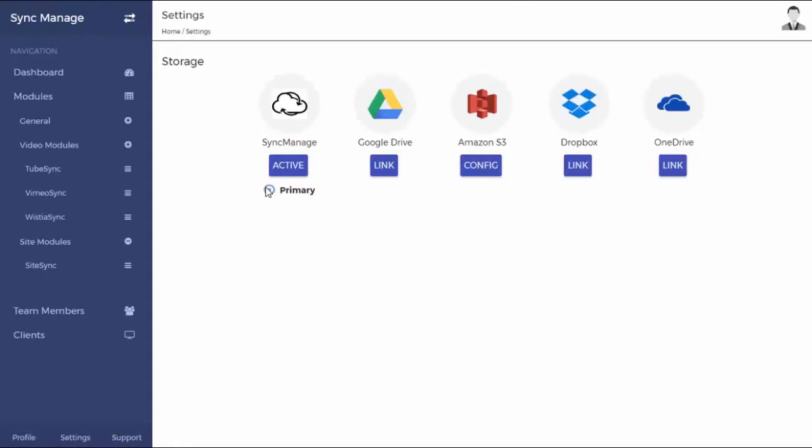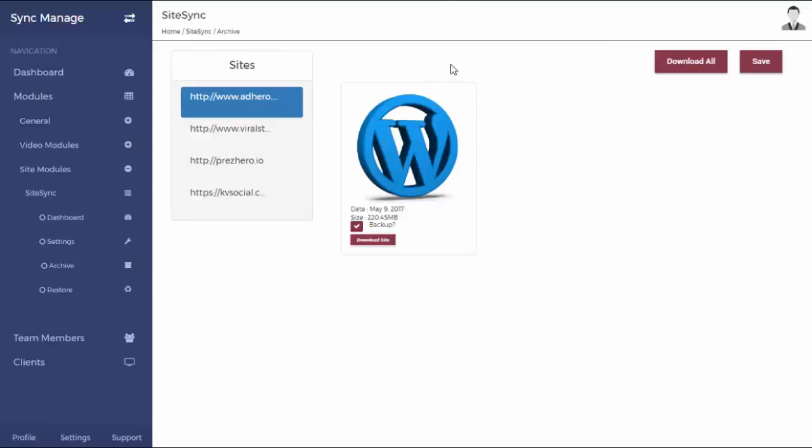You have a few different options for storage. When you're trying to store it, for me, I have set up Sync Manage as the primary storage location, but you can also link it up to your Google Drive, Amazon S3, Dropbox, and OneDrive. We recommend using only one place all the time so that all your sites are sitting in one place itself.